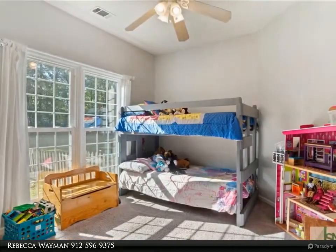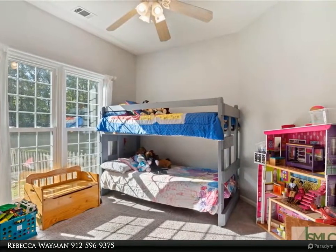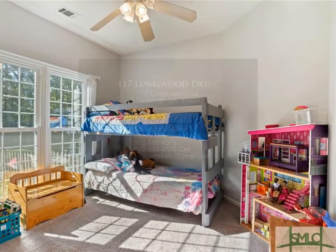Attached master bath has walk-in shower, soaker tub and his and her sinks and a sliding door leading to outside deck. Large closets in the additional 2 bedrooms.